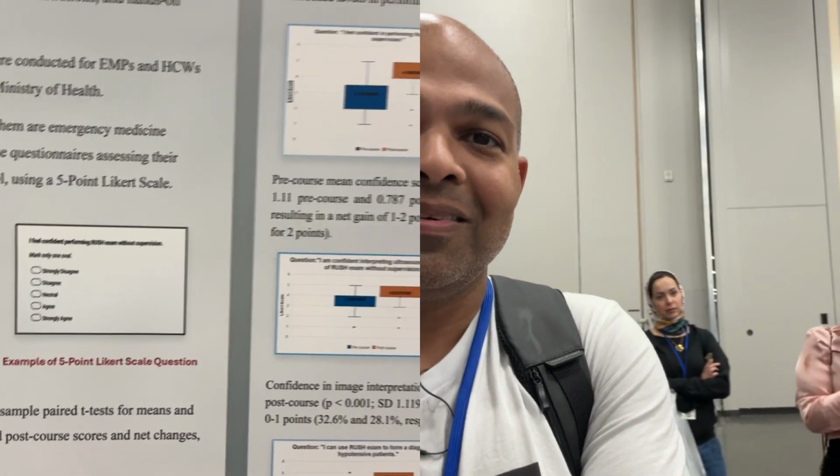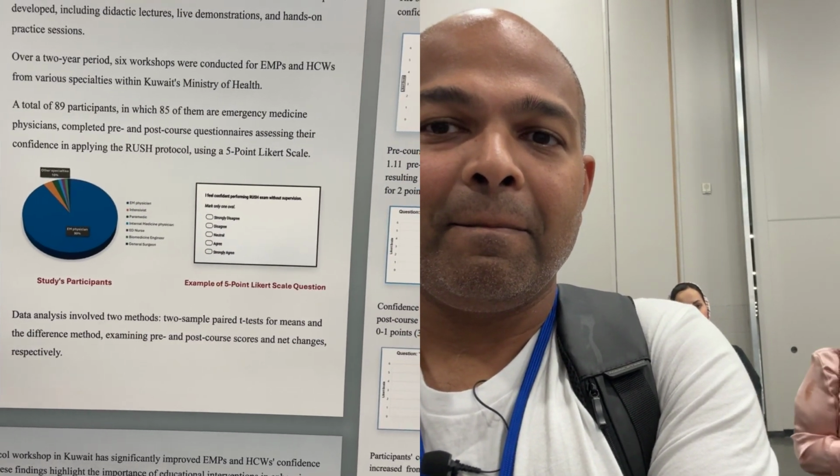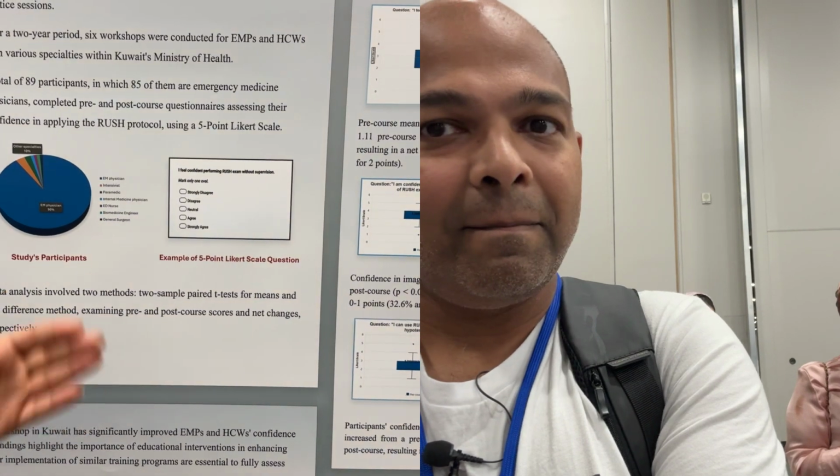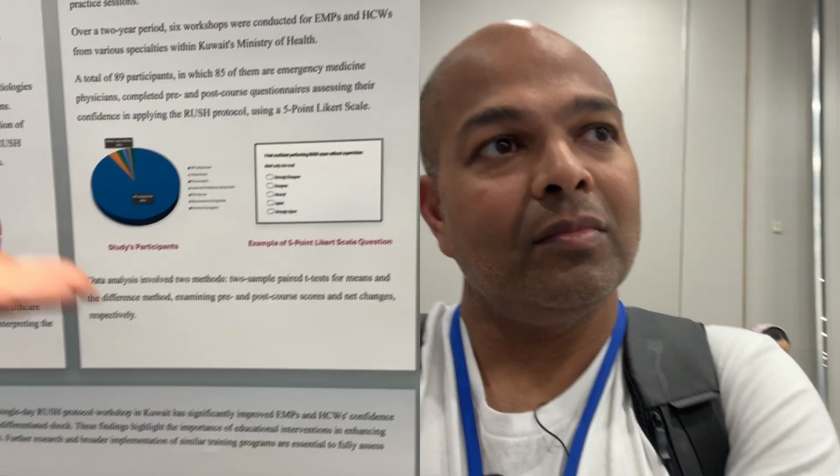The data analysis involved 2 methods, the 2 sample paired t-test for means, and the difference method. We applied both just to see the difference. The difference method emphasizes a net change. So even if they had a varied experience and started off at a different starting point, we can see the net gain that they've had.